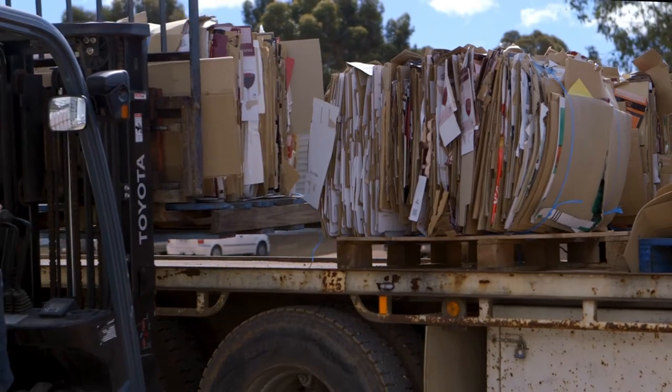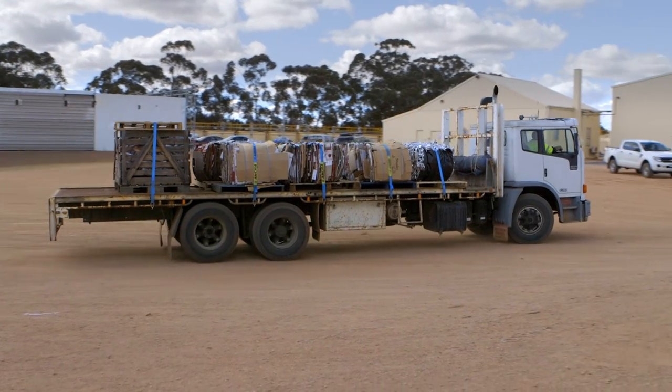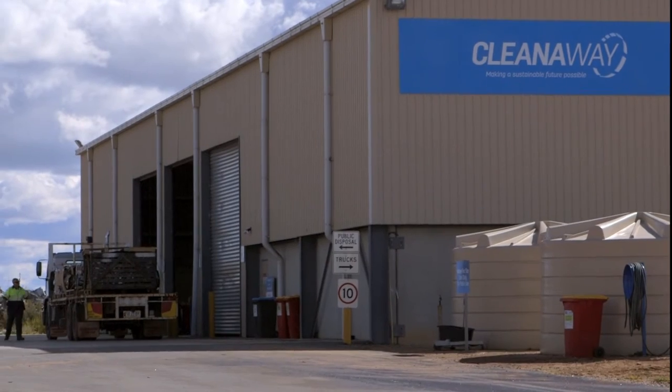Initially, there were things that we couldn't recycle, but we kept going until we could find options that did work. We're definitely saving money by recycling on this site. The efforts we've put in over the years has reduced our impact on the environment and reduced cost to the company.